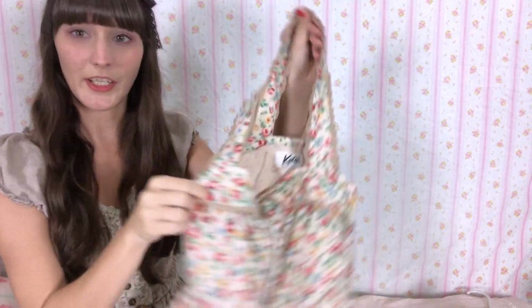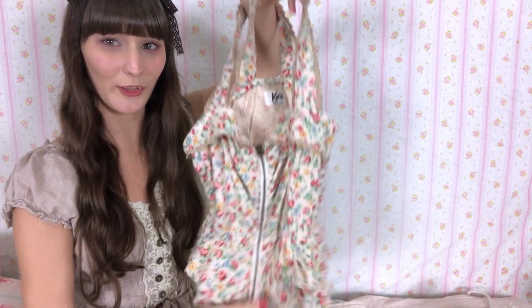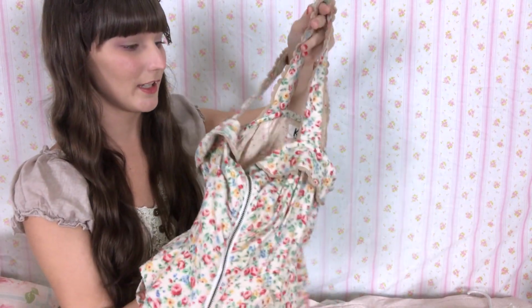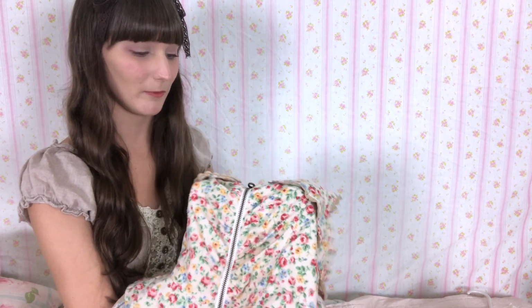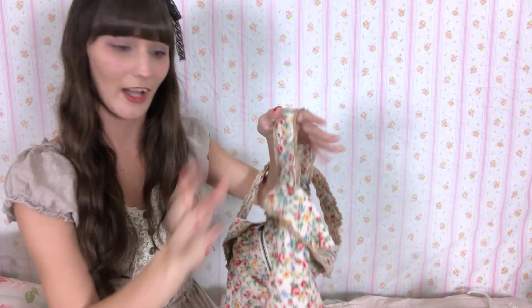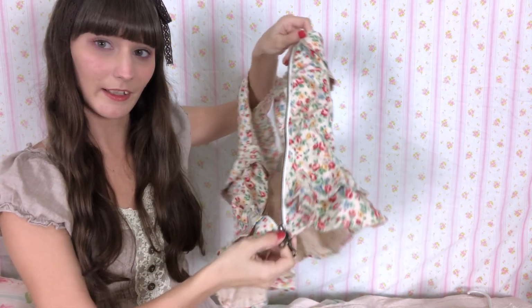The material is really thick. It has a very summery, spring look to it, but the cloth is so thick, so I feel like I could totally pull this off in the winter or fall too if I add more layers under it. And you can actually get into it by completely unzipping it like that.